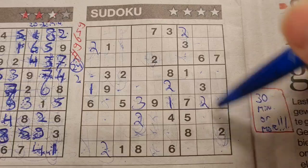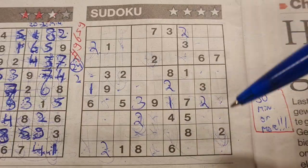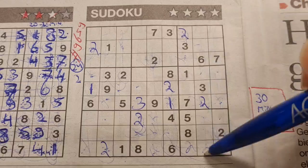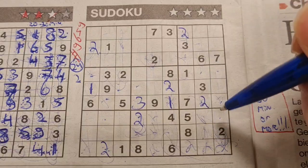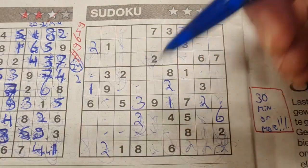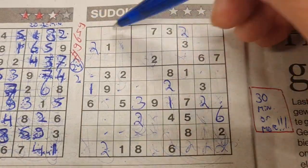One, two, three, four, five, six missing numbers in this big square. One of the missing numbers is six. We have a six in the last row, no six in these three boxes. We have a six in this column, no six in those three boxes. So one box left for the six in this big square. Should be there. Six. Need a six there.